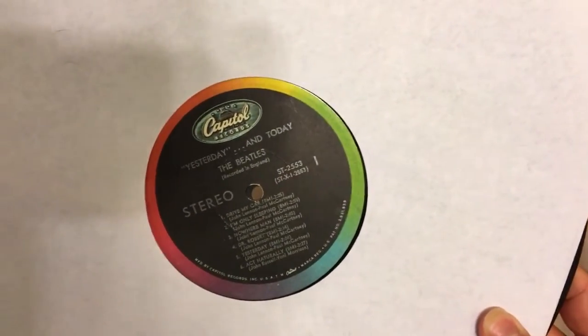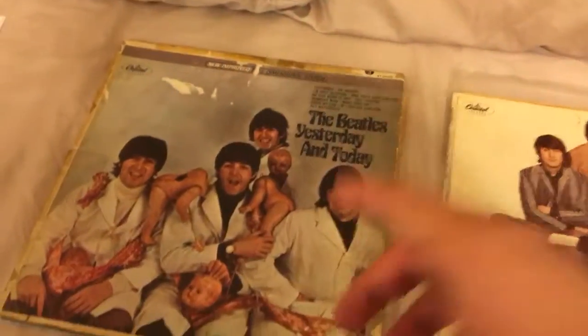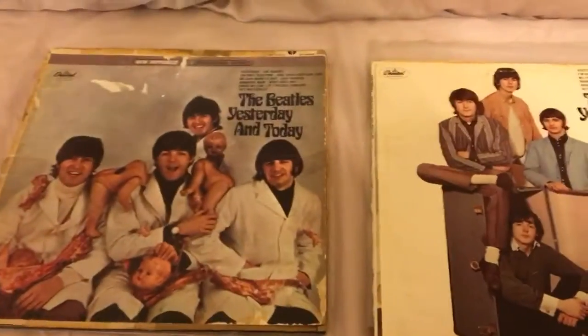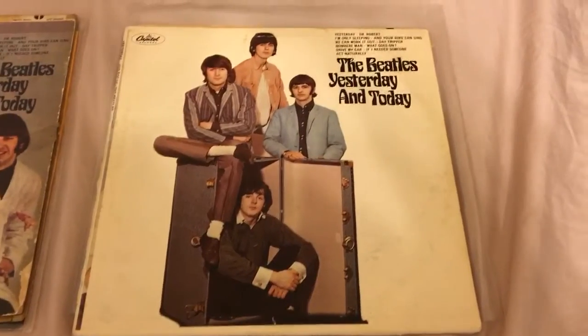Oh, let me show you the record real quick. So this one's actually the stereo version of the record. This is the third state. My second state is over here. I just keep them separate so that they don't damage the records, and you don't get that ring wear. There's a little bit of ring wear on this one, but honestly, this one's in really good condition.